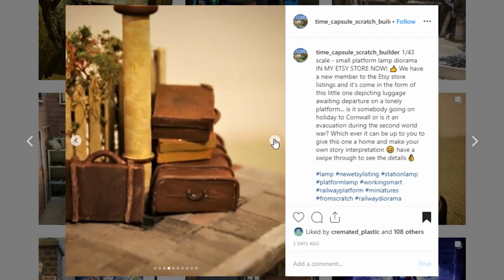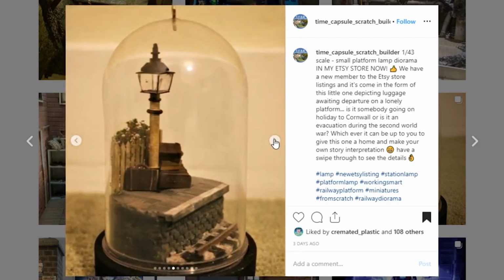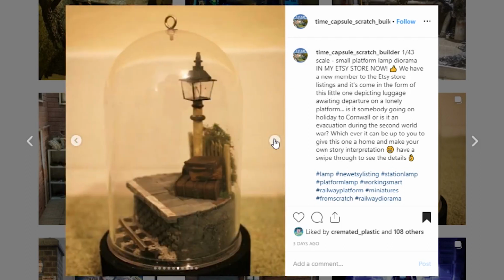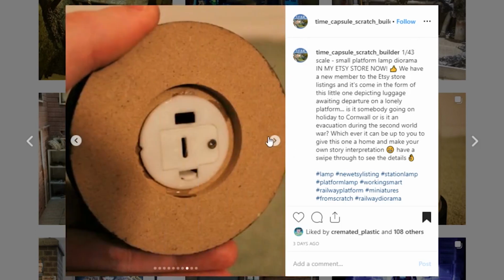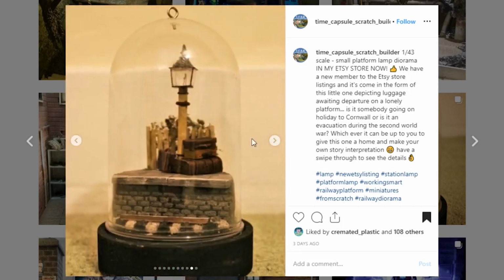This is so cool, and at this scale, it's such small, intricate work. It's almost like this could be a tree ornament. I wonder if it'd be too heavy to hang on a tree, but either way, it's really cool. Got an actual functioning light. Dang, that is super cool.